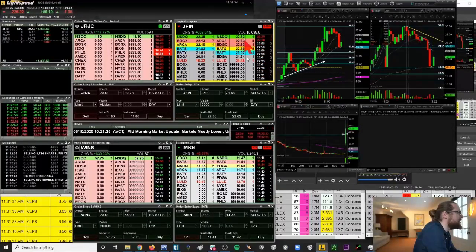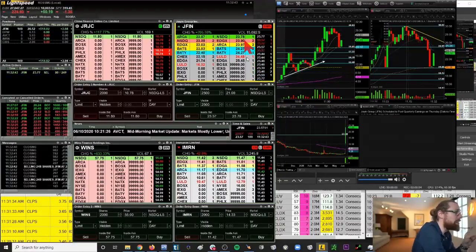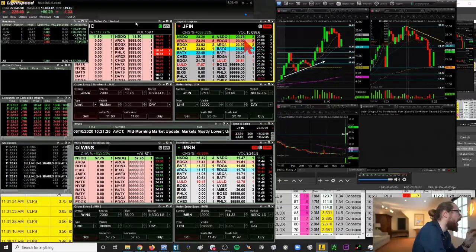Was it what I planned on? No. Because I thought it was going to do a false halt. That's what I thought was going to happen. It did a real halt. But the setup was still good. Double bottom, bounce off the VWAP. $127,000 on the day. So that was a great day.